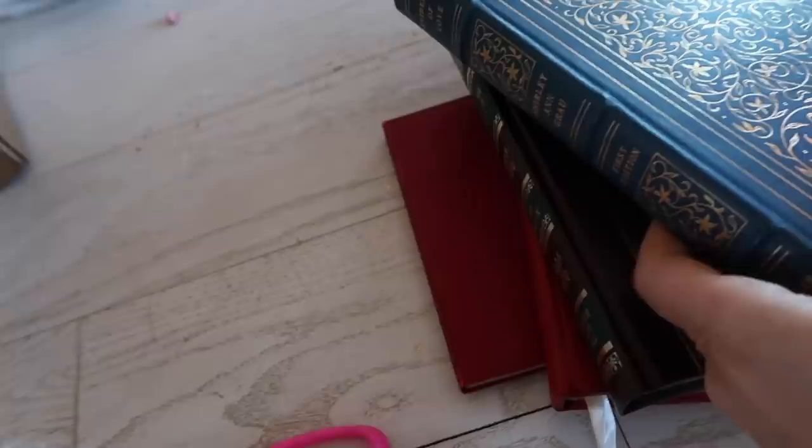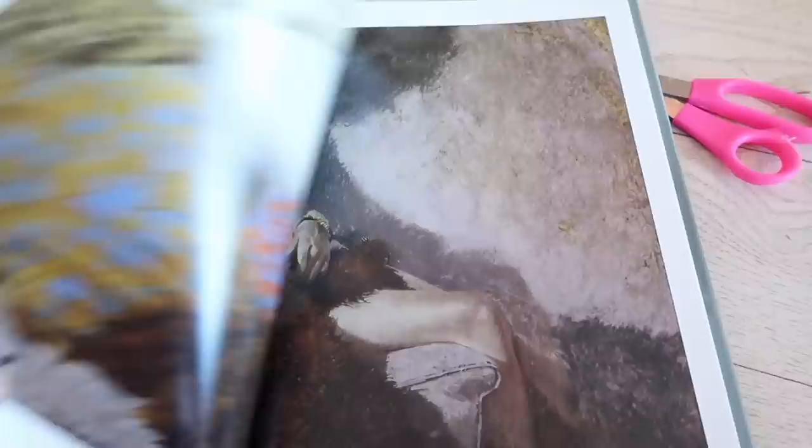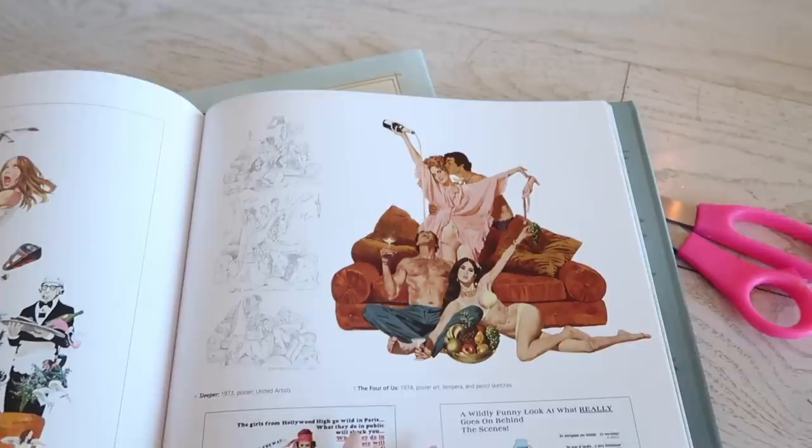Beautiful. Oh my gosh, I'm so excited for this one. This is one of my favorite artists ever. Oh my gosh, his art is unbelievable. I need to do a video recreating some of these because this is just the best art ever.